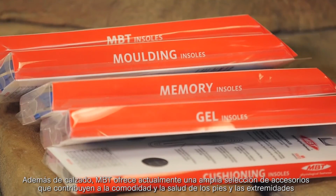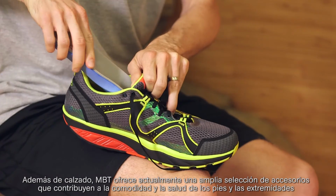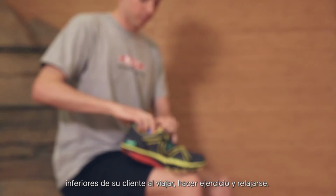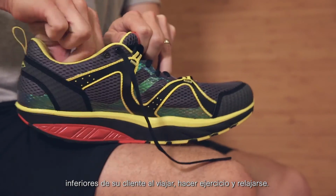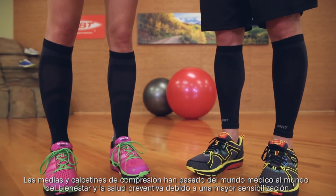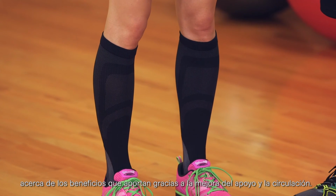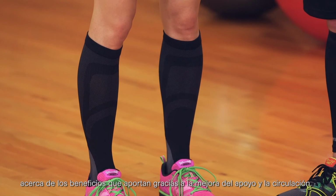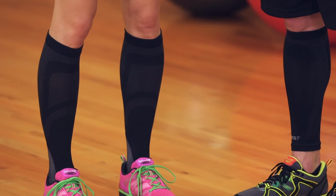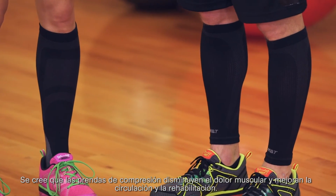In addition to shoes, MBT footwear now offers a broad selection of accessories to further support the comfort and health of your customers' feet and lower limbs during travel, exercise, and downtime. Compression socks and sleeves have migrated from the medical world into the more preventative health and wellness world due to the increasing awareness of the benefits gained by increased circulation and support. Compression wear is believed to decrease muscle soreness and aid in circulation and recovery.